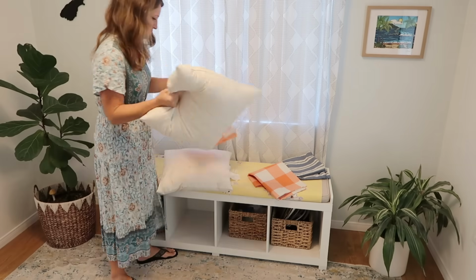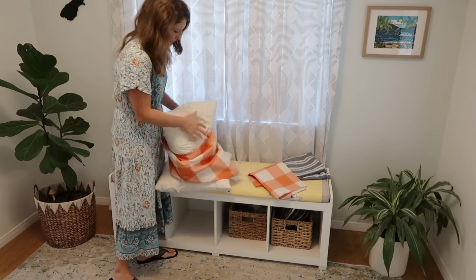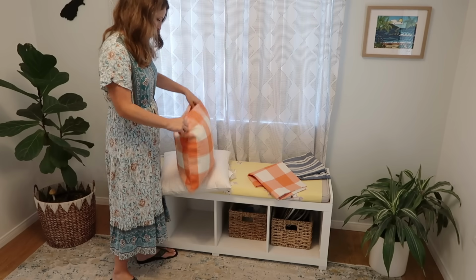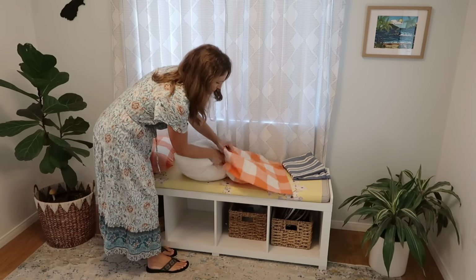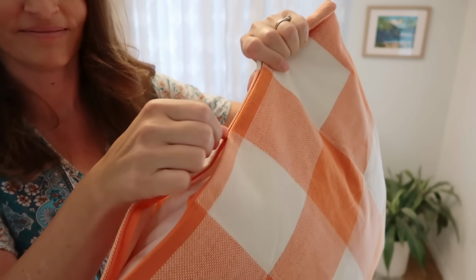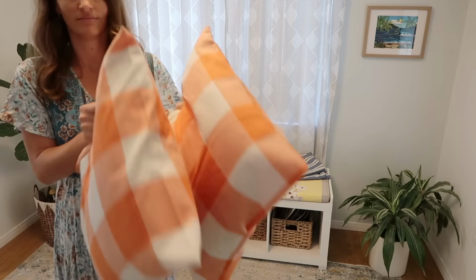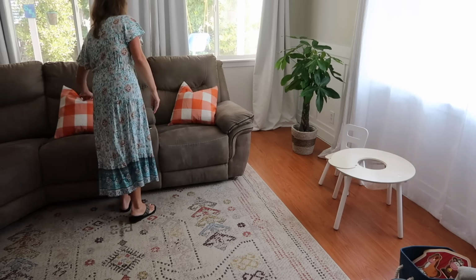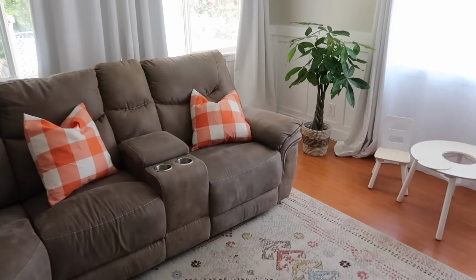Now I'm switching out the pillow covers. I'm going to have everything linked down below in case you're interested, but we had some other pillow covers before that broke and were getting super worn out. So I did get these. It seems like I purchased maybe 5 or 6 things this season. But just adding these adds a pop of color, and being orange, it makes it feel very fall and festive.